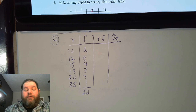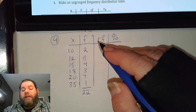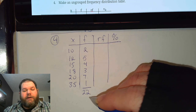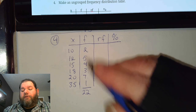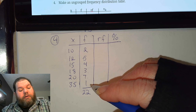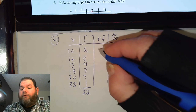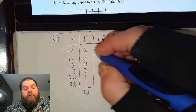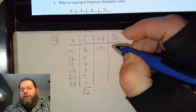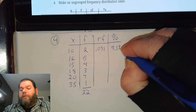So we've made the first two columns, now we can proceed to make the rest. The way that we calculate the relative frequency is we take the frequency divided by the sample size, which is 22. So 2 divided by 22. Let me just get my calculator over here. 2 divided by 22, that is 0.09. And actually, we'll go 3 decimal places, which that would be 9.1%.